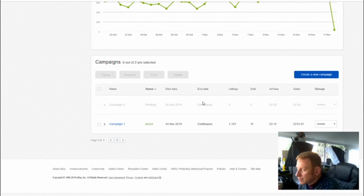So I'm happy to leave that item up. Unless it goes completely stale, I might consider relisting it then. But generally, I will leave that sort of thing just on there for a long time. Because when you get the sales and the sales history on that sort of thing, you'll get a boost naturally anyway.